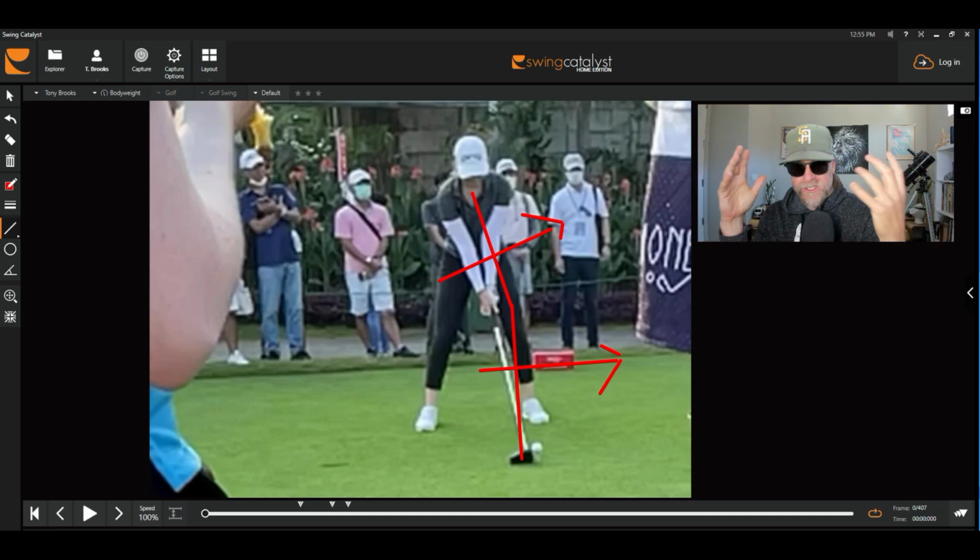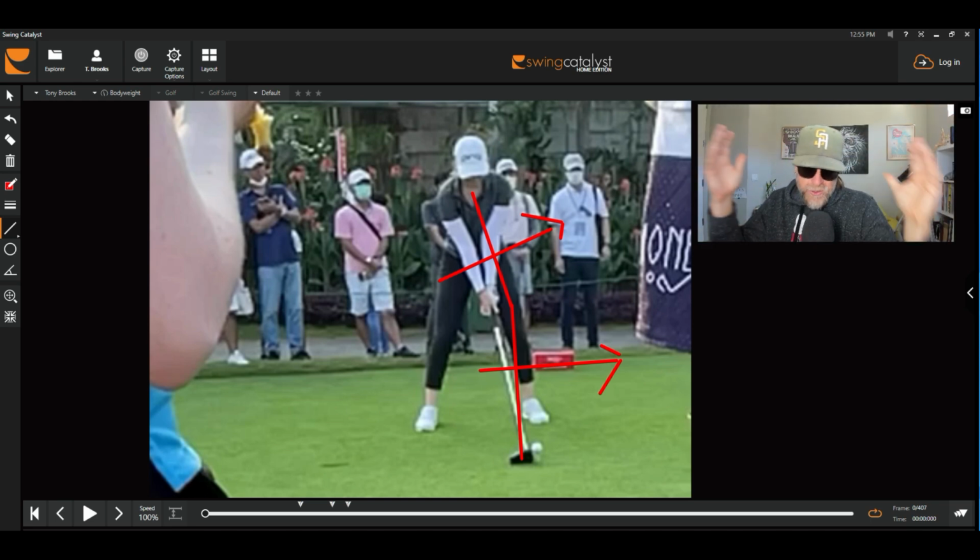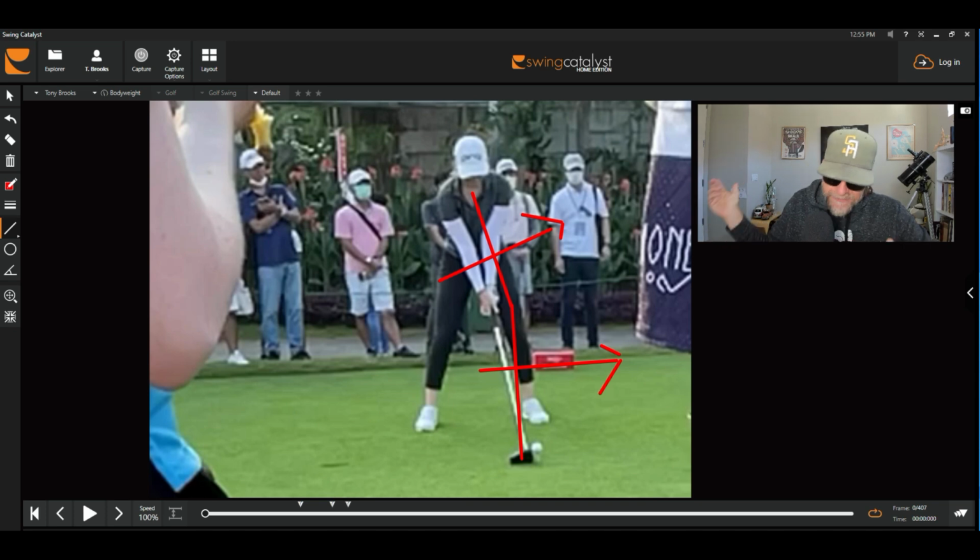Now, there's a couple ways you can get out of that, and a lot of the tour pros, specifically PGA, because they have a lot more upper body strength, stop falling back and tilting and carrying that angle to an extreme position. But the amateurs really can't do that, so they have to slide left to make that golf ball realign with their chest, and then comes the throw.